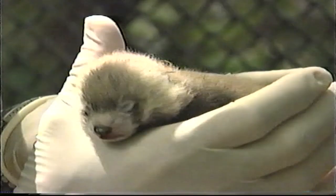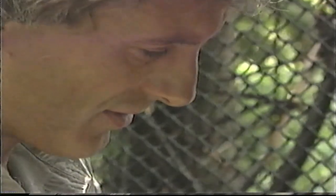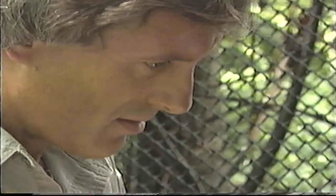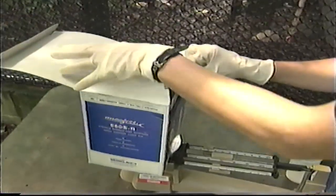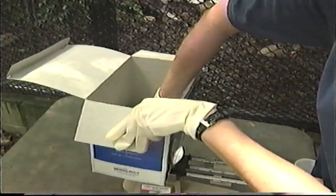Jeepers. They squeak a little bit. I don't know how much they weigh, but this thing doesn't even seem like half an ounce. Yeah, the one you're holding only weighs about 100 grams. We have to weigh them every day that we feed them, and these guys we're feeding daily, just to make sure that they're growing at a good rate.